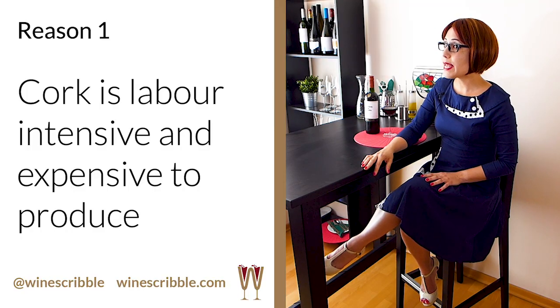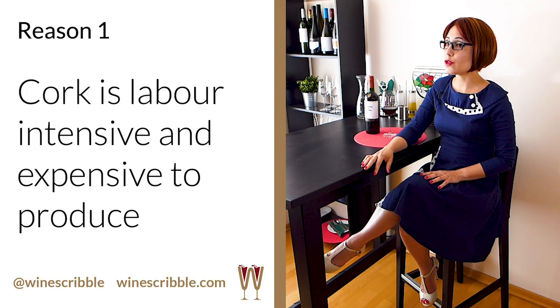There are three reasons, and they are all valid. First of all, corks are labor-intensive and expensive to produce. Cork is a natural material that needs to be harvested and processed. A cork oak can only be stripped of its cork after it reaches 25 years of age, and then only once every decade or so. Not only that, but the cork oak has a lifespan of up to 200 years, so it can only be harvested around 17 times in total.